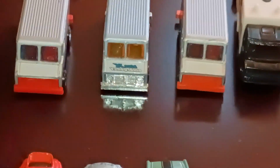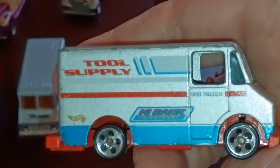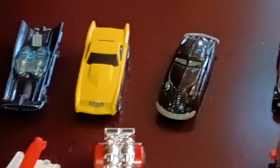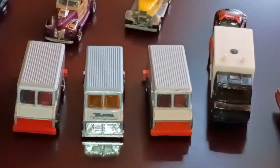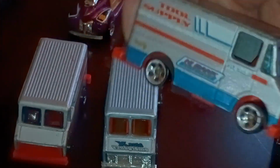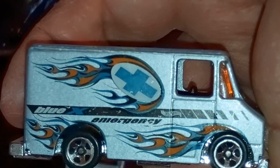Then we have our different delivery vans, right? Two of them that are the same. And I'm going to start getting into, or doing more with engraving, or maybe cutting some out. And so I grabbed those three. Anything with a nice area to engrave on is always going to be nice. And so these will definitely be ones that I'll work on.